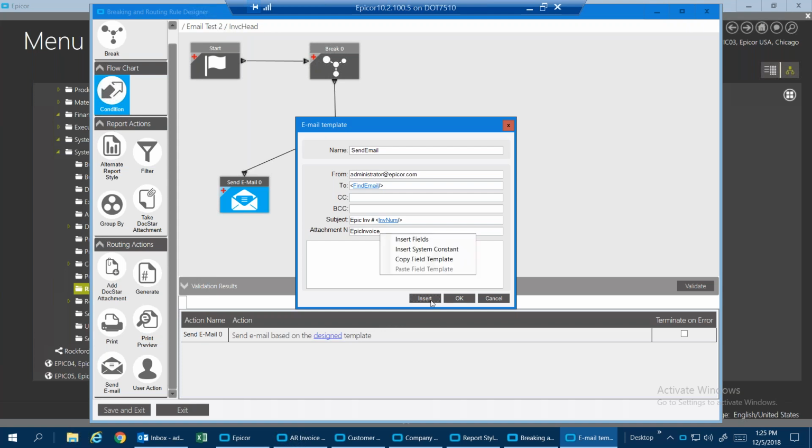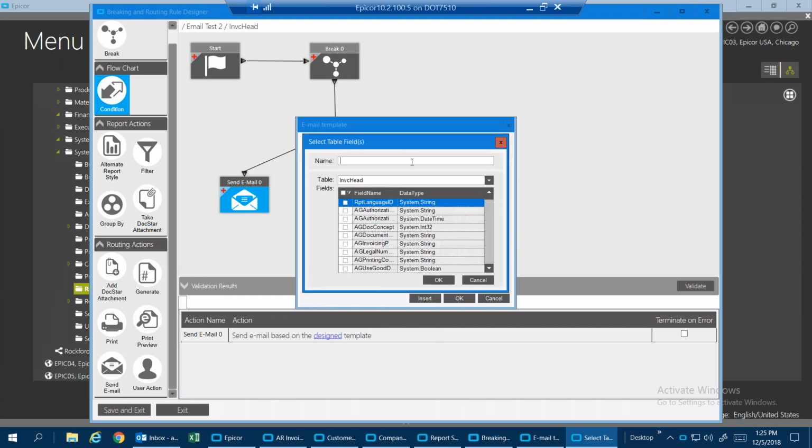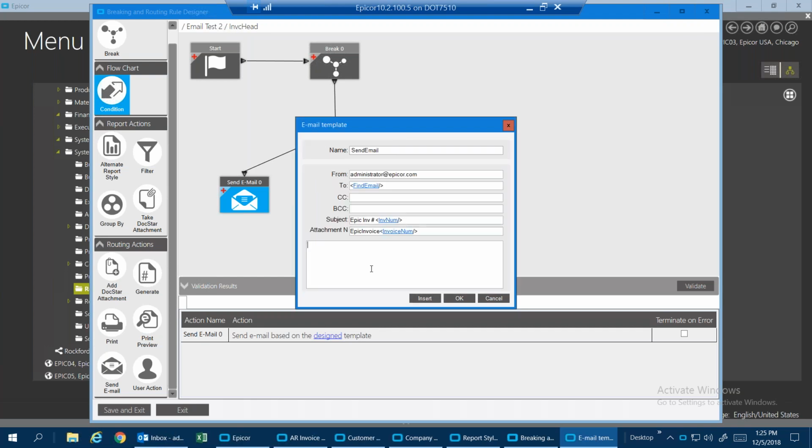And again, I'm going to insert, same thing again, and find that invoice num again. And then this is whatever you want it to be. And I click OK.